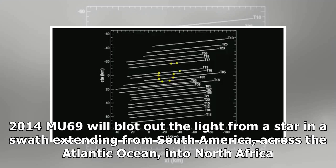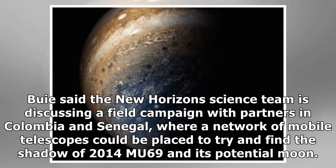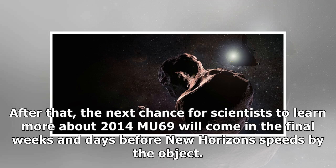2014 MU-69 will blot out the light from a star in a swath extending from South America, across the Atlantic Ocean, into North Africa. Buie said the New Horizons science team is discussing a field campaign with partners in Colombia and Senegal, where a network of mobile telescopes could be placed to try and find the shadow of 2014 MU-69 and its potential moon. After that, the next chance for scientists to learn more about 2014 MU-69 will come in the final weeks and days before New Horizons speeds by the object.